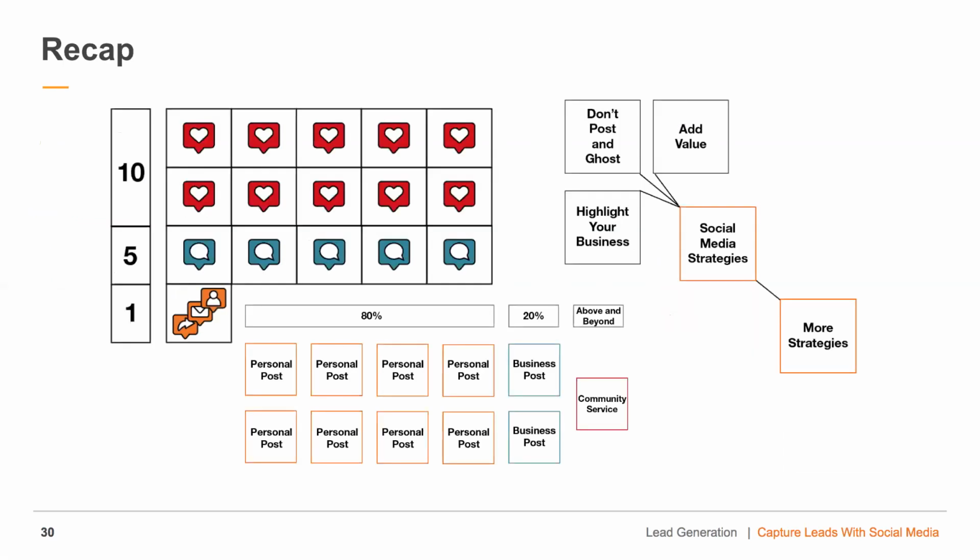So just as a quick recap, we're focusing on the 10-5-1, and we really want to focus on one social media platform until you become an expert and can do it without spending a ton of time on it.